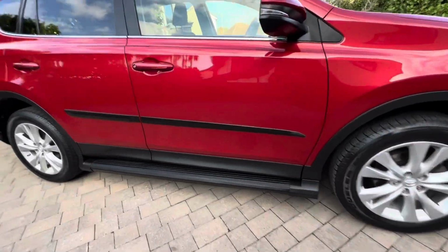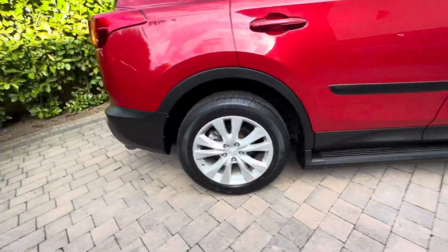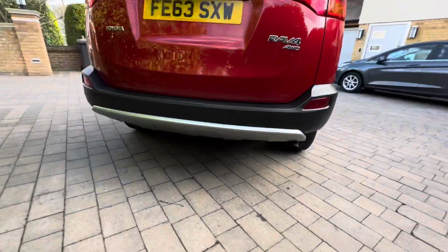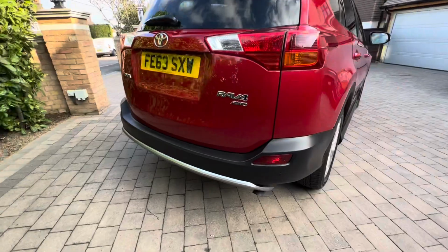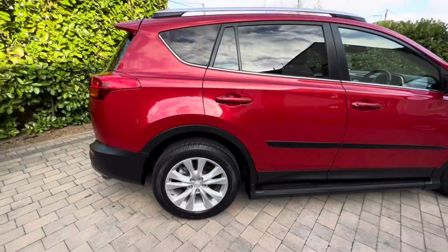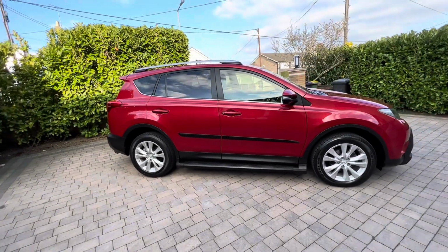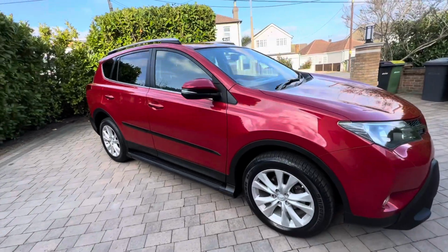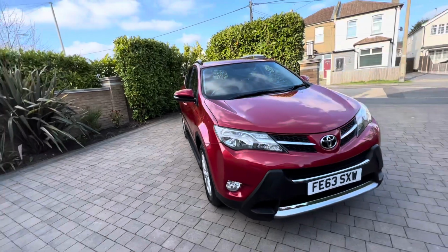So, look, you've got these side steps on here. These are a factory option. And also at the rear of the car, you notice the silver underrun. That's also echoed on the front there. So that is an option on the car, and it gives the car a really good powerful stance. So it's not a small car by any means. This is a very big car actually, but it's a very easy car to drive because the driving position and the lovely automatic gearbox makes it a wonderful smooth drive.